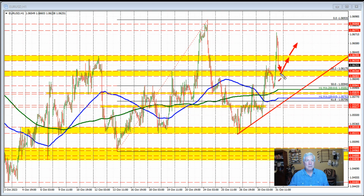If we are able to continue this move to the downside ahead of the FOMC rate decision, the 50% retracement of this most recent move to the upside, I guess it's not really the October range, but we've seen a lot of up and down price action. But 105.94 and then the rising 200-hour moving average at 105.88 would be a level that would be more neutral ahead of the FOMC rate decision.